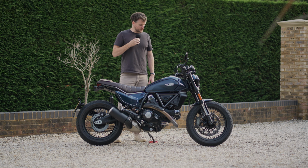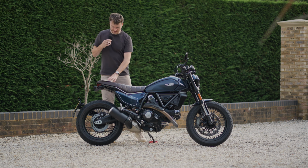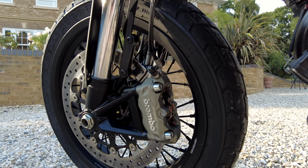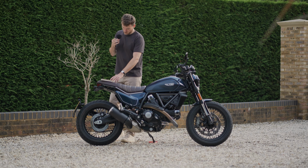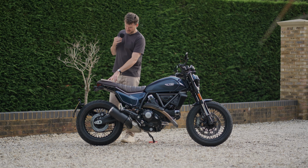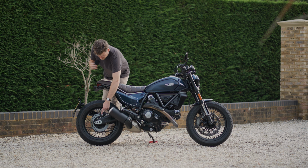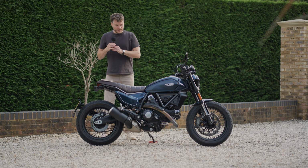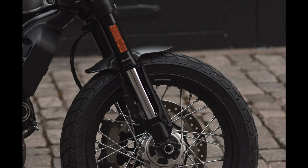So we're getting to the final bits here. The front brake, for those who are interested, uses a 330 millimeter diameter disc with radial 4-piston caliper. And then on the back, it's a 245, I think that says, diameter disc with a floating 1-piston caliper, which is this bit here. The front mudguard on the Nightshift is the same as before. It's a much shorter, sportier mudguard.